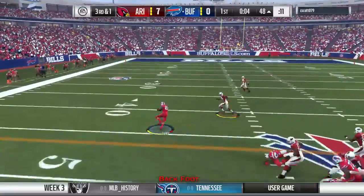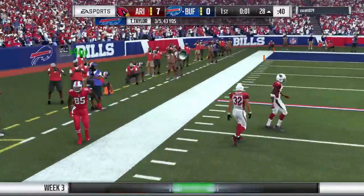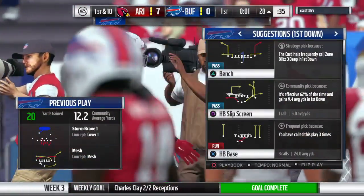Here's Taylor, and he's got his man. It's the tight end play. And he is out of bounds inside the 30. It's a gain of 20 and picking up the first.